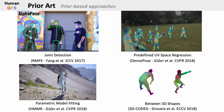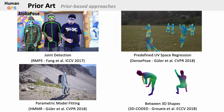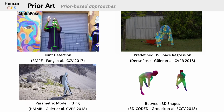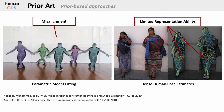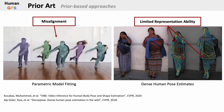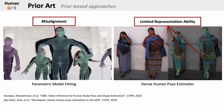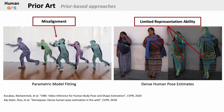Alternatively, with the human body as prior, correspondences can be obtained via sparse joint detection, parametric model fitting, directly regressing predefined UV coordinates, and between 3D shapes. However, the accuracy of the correspondences often suffers from the limited representation capability of the human prior model, so that the object boundaries and complex geometry, such as loose clothing and hair, are not well handled.